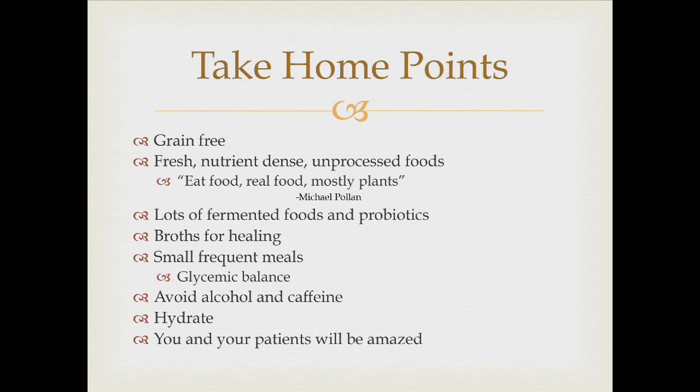I think it's probably grain-free for most, nutrient-dense, unprocessed foods. As Michael Pollan said, eat food, real food, mostly plants. Lots of fermented foods, probiotics, broths, small frequent meals, trying to achieve glycemic balance. Avoid alcohol and caffeine, hydrate, and I believe that you and your patients are going to be amazed.